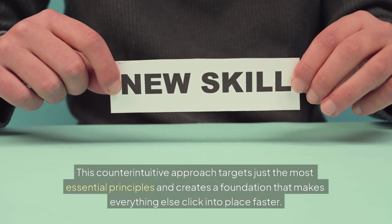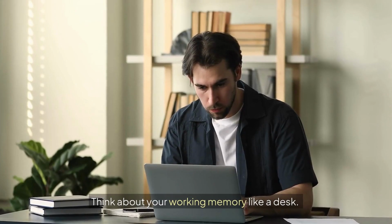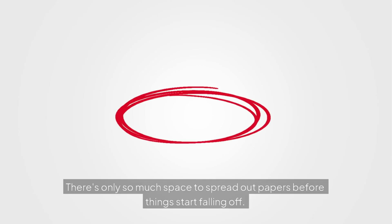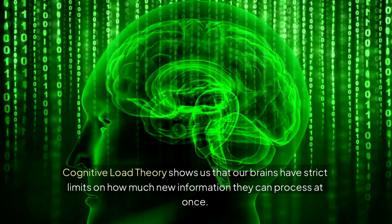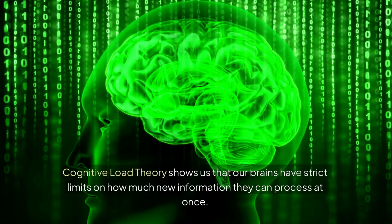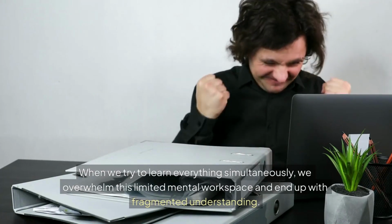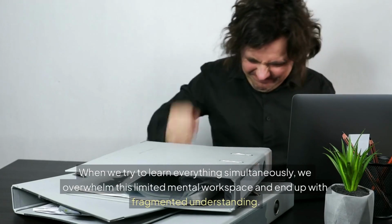Think about your working memory like a desk. There's only so much space to spread out papers before things start falling off. Cognitive load theory shows us that our brains have strict limits on how much new information they can process at once. When we try to learn everything simultaneously, we overwhelm this limited mental workspace and end up with fragmented understanding.